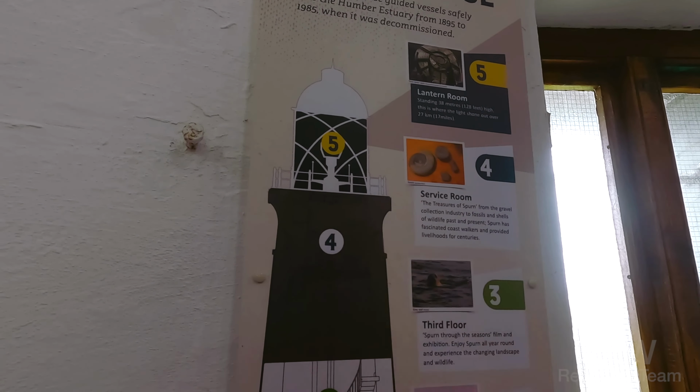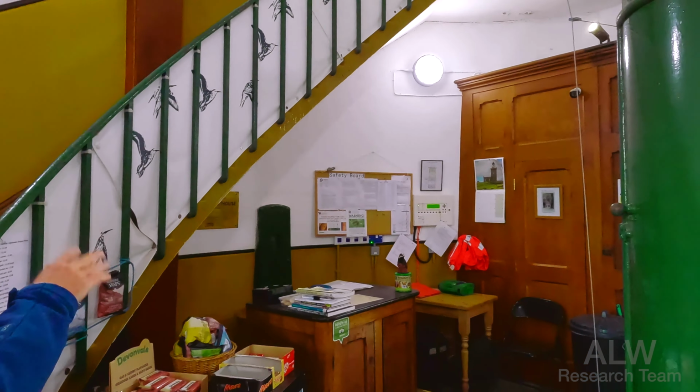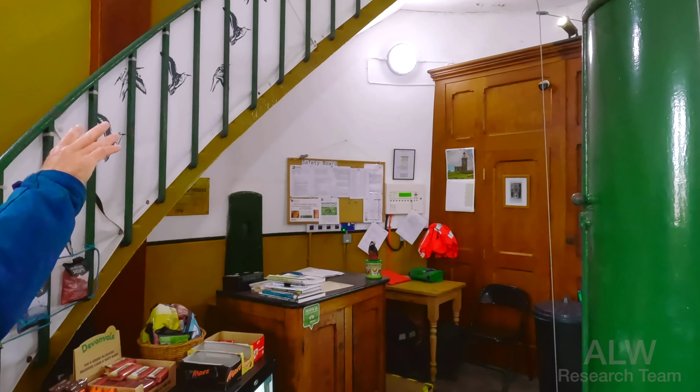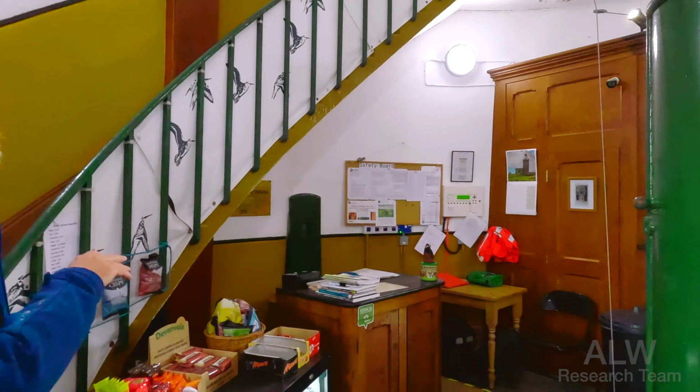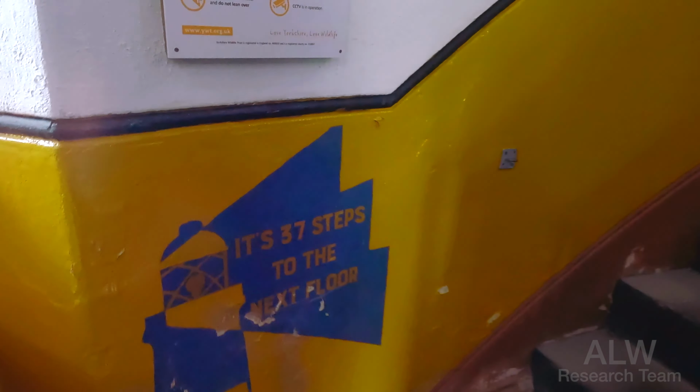Yep. Call access points on every floor, those are the grey boxes with the blue fronts. If you run into trouble, pull one of the cords you'll see on the wall, start flashing and making an audible alarm at me, and I'll come up and see what I can or can't do. Excellent. Thank you, Dave. Okay. So it's 37 steps to the next floor. Let's go.